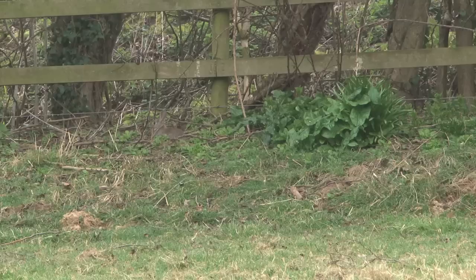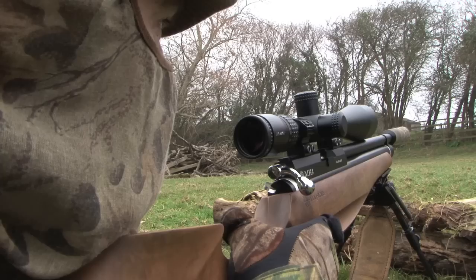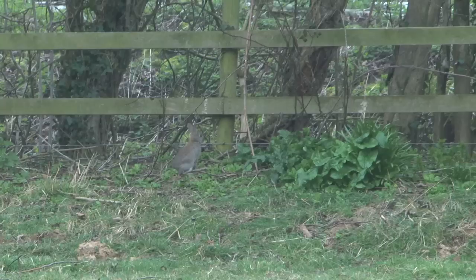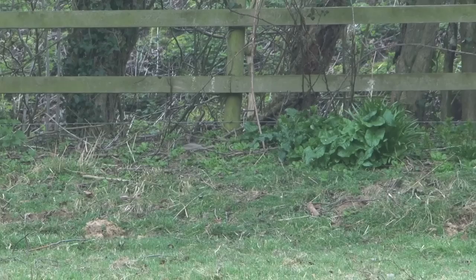A solid strike to the head, and it's another good kill. Just seconds later, it happens all over again. A rabbit ventures onto my side of the bank and ends up paying the price. Well, we've had a couple more in pretty quick succession there.